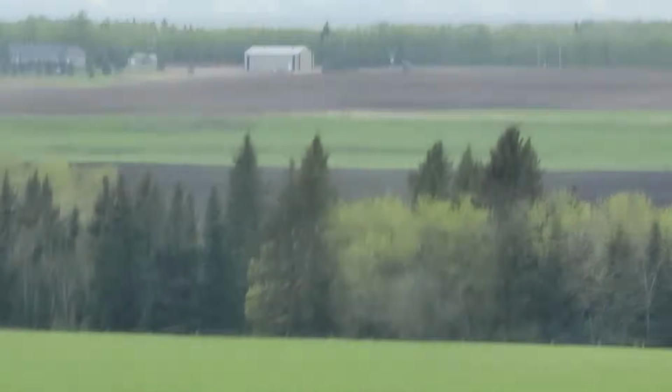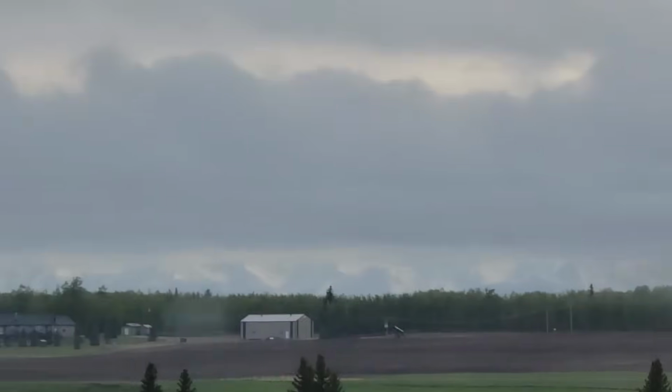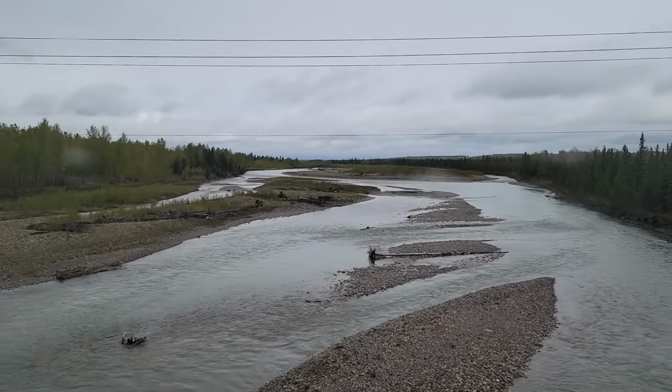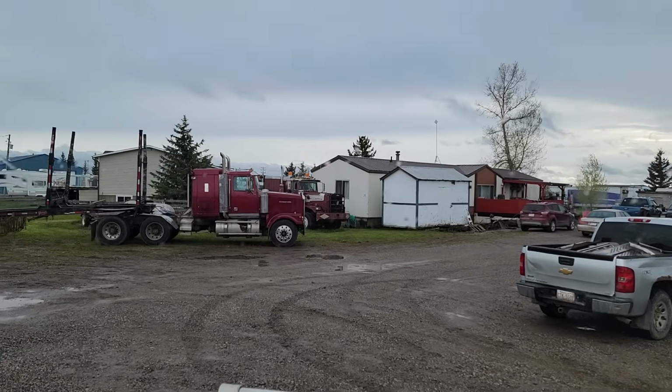Kinda see it. That's our first glimpse of the Rocky Mountains. Well, we made it. You excited, Tier? You think we'll be able to get it pulled out, or you think it's going to be too buried? We'll get her. If not, we'll get these guys to pull us out.